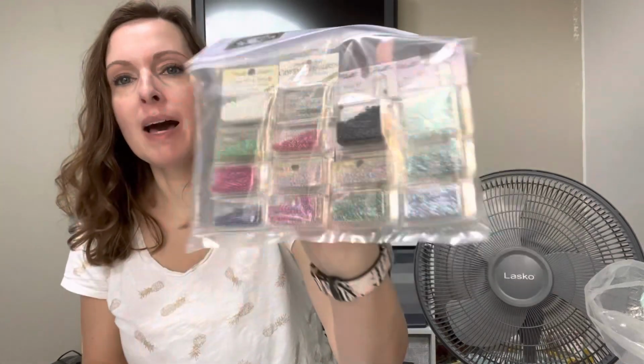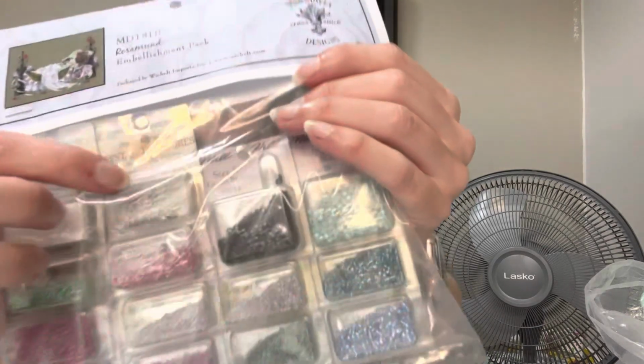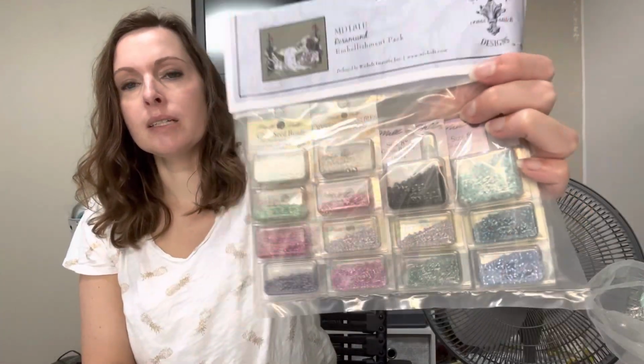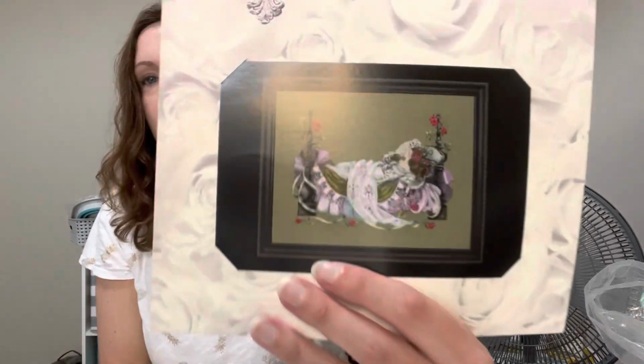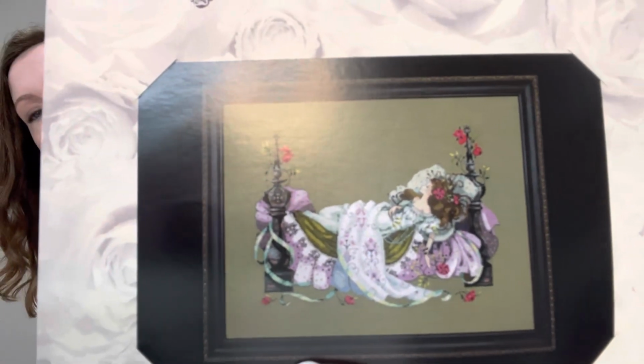Look at this bead pack. There are like 15 colors of beads and also treasures too. Treasures are bicones, it looks like. You probably can't see through the plastic though. Pretty colors though. I think my favorite part is, I love those flowers there. Just looks so peaceful.